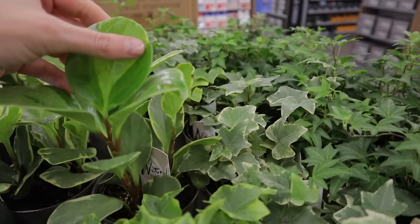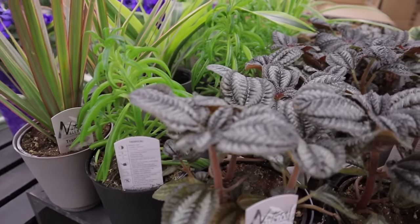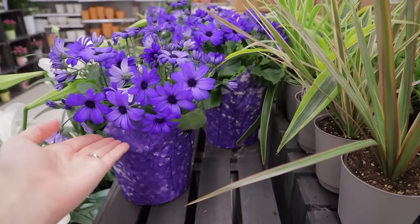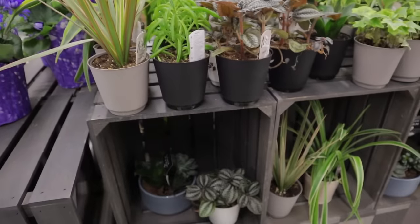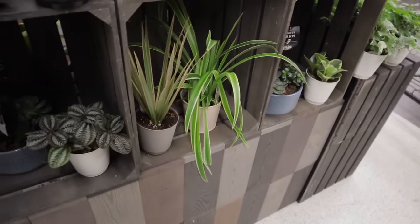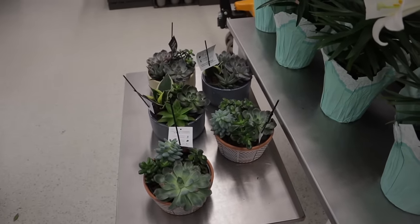Looks like marble. And they have the solid green kind. Some more pileas. Here's another peperomia. I think this one's called like string bean. Happy bean. Oh, cute. Wow, how beautiful are these? Oh, it's like my favorite color. Just obsessed. The purpley blue color just gets me every time. These pilea are very stunning as well. Very healthy looking. We have some lilies, and these little succulent gardens are cute.